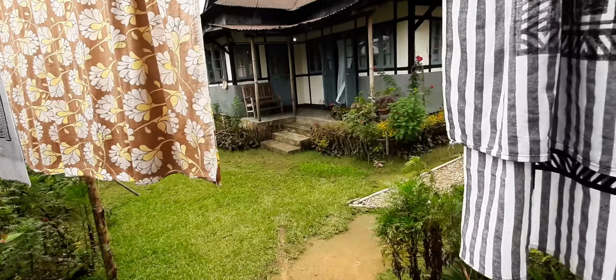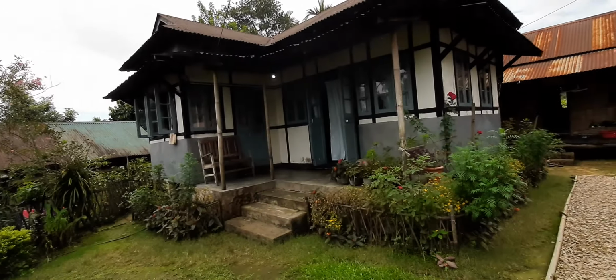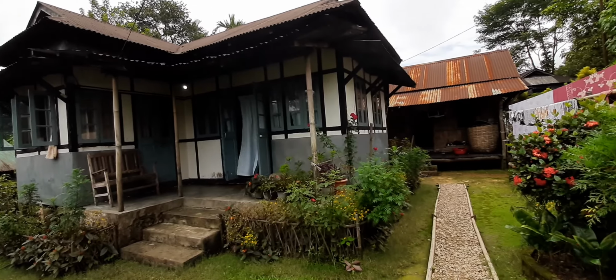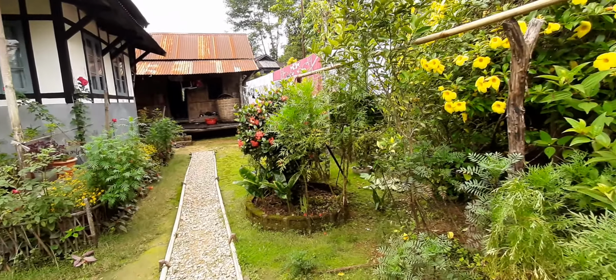This is a very unique, or the only, place of this kind, because here the guest stays actually in the family house. They have made a very nice, beautiful garden here.